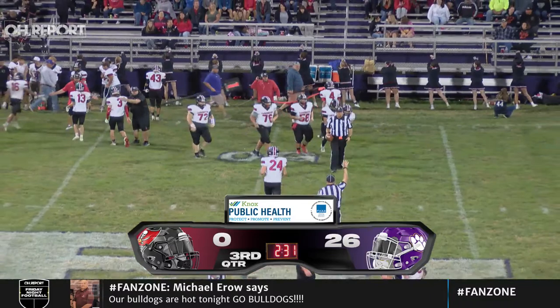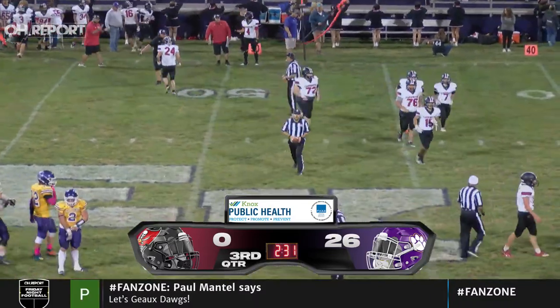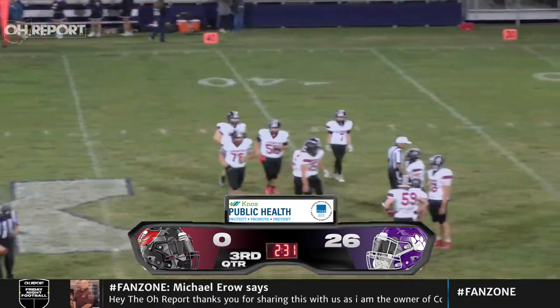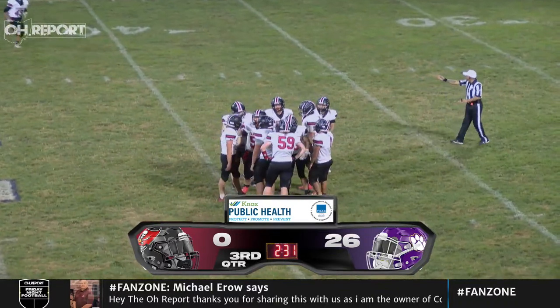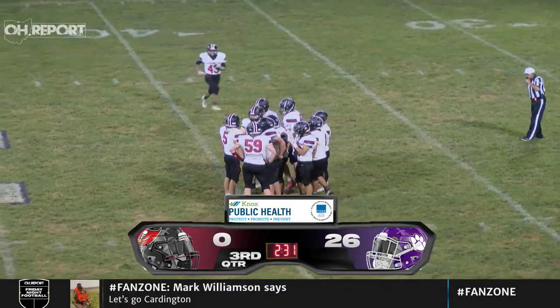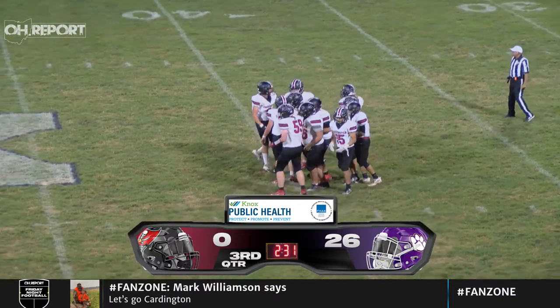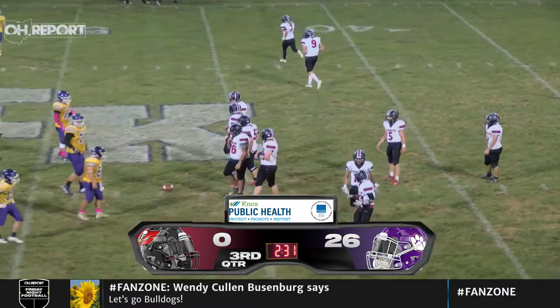Cardington going to be hoping to get a little bit more out of this drive than the last one, after it ended with a near fumble on the 1 yard line. And I'm sure that is going to be a very controversial call. Let us know at home what you think, if that was a touchdown or if they were stopped just short.